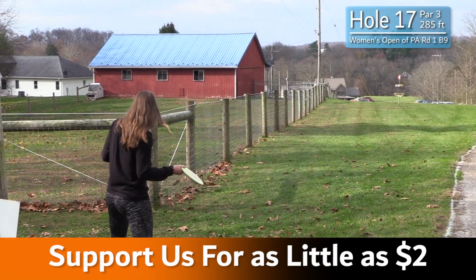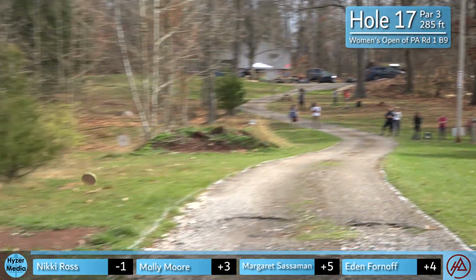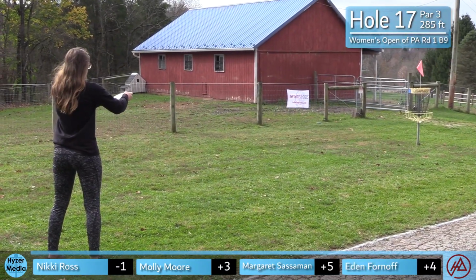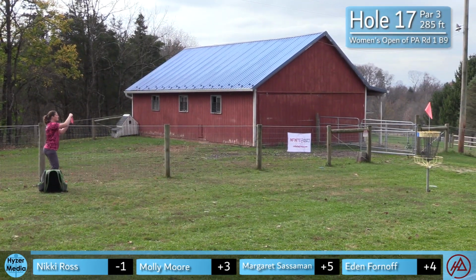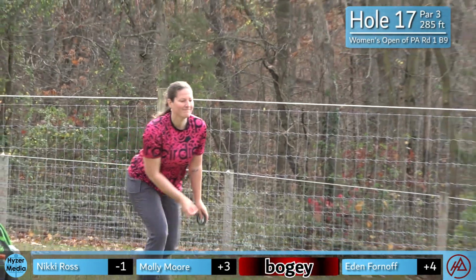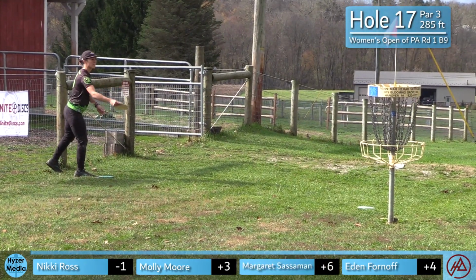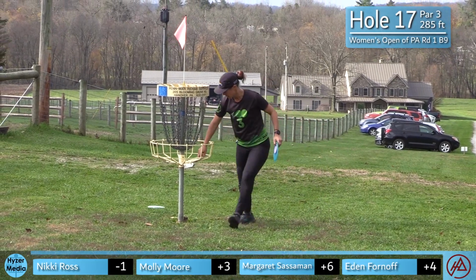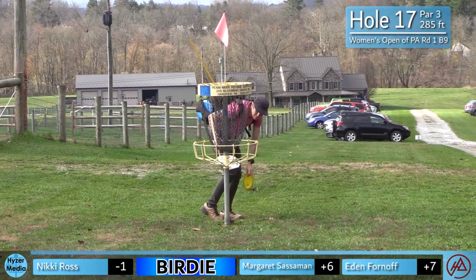Maggie putting a little too much hyzer on that one, but see Eden here. Yeah, knew it right out of her hand. Yep, she knew immediately it was just a little too much hyzer and a little too high. Oh, great putt. Nice bogey save there from Maggie. Looks like she had some awkward footing there, but she does clean up her par nicely. You don't want a big putt in a headwind. Nope. We see Molly tapping in her birdie there.